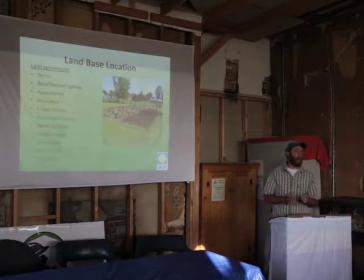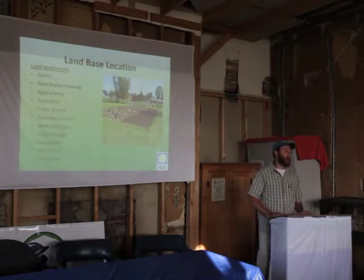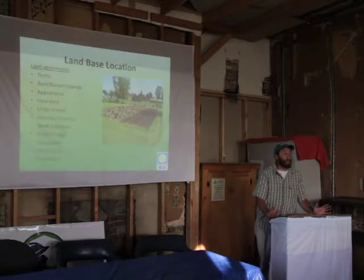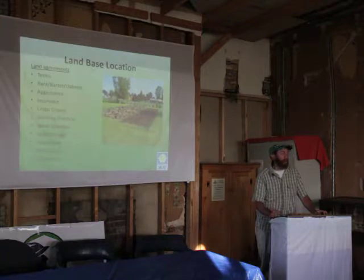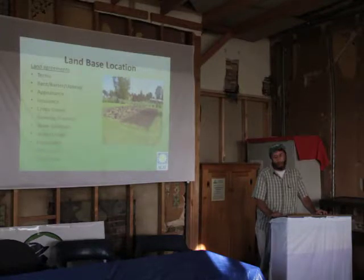And finally, close down. How do you leave the property at the end of the season? My goal is to build soil. So if I can get a lease and put in a cover crop, that's my goal. Not every landowner is going to want rye and vetch in their front yard. You have to put it back in turf. You just have to level it out. I've run into all sorts of different situations, and I think it's very specific. But for me, my goal is to build soil.